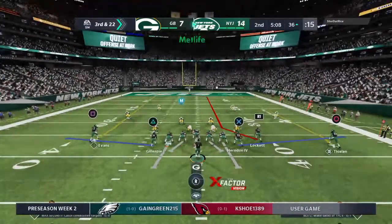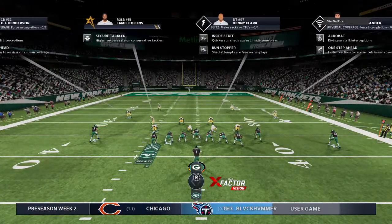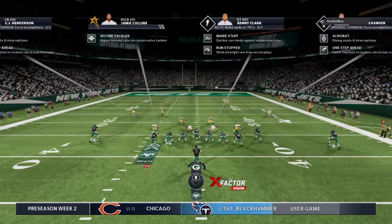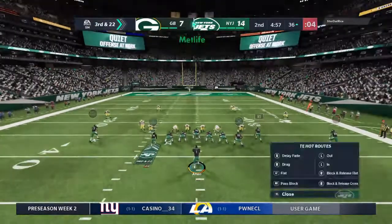It looks like the Packers have added an extra DB on 3rd down. Hey, Mike's 50, Mike's 50. Me and you all day. Alert! I'm coming after you. I'm coming after you.